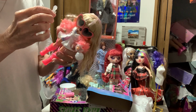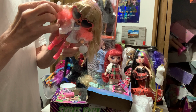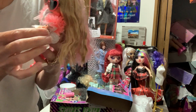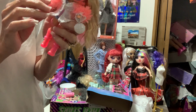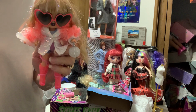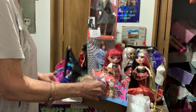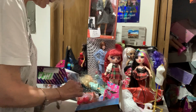I'll probably just put these things in a bag or something, but they usually hold it. Oh, and she's got her nails painted black. Oh, there you go. She got her little microphone. Really cute. Let's see here. Make sure I got everything out.